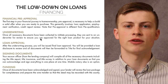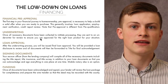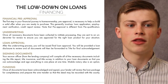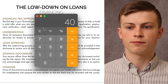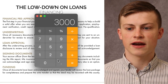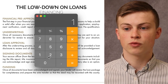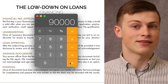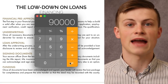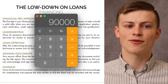So say that payment is $3,000. Well, say the loan program that you are interested in has a debt to income of 40%. That means that the total amount of debt is 40% of your income. So let's say 3,000 divided by 40% is $7,500 per month, times 12. If you have an income of $90,000 a year, then with a 40% debt to income, you could afford that $3,000 monthly payment. Of course, these are just rough figures, but that is how they figure out pre-approval.